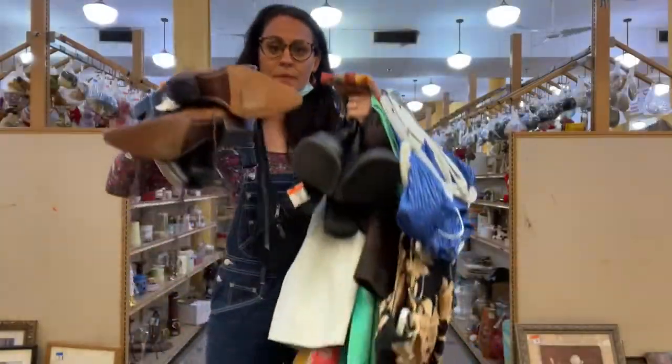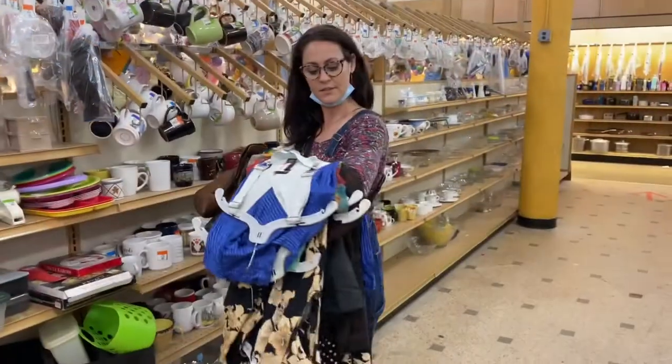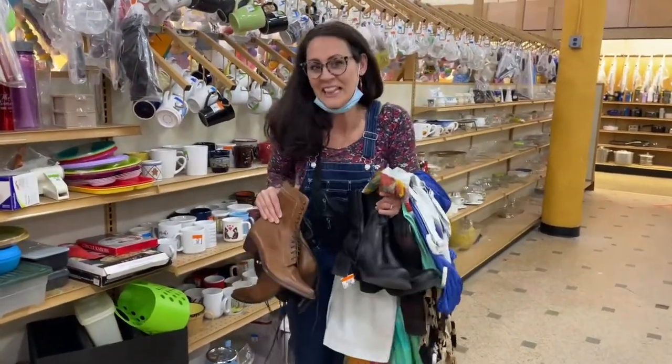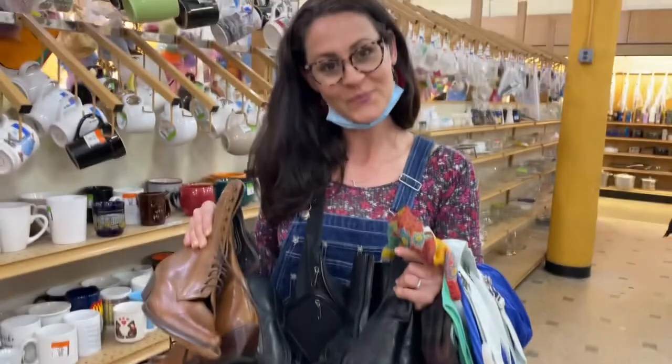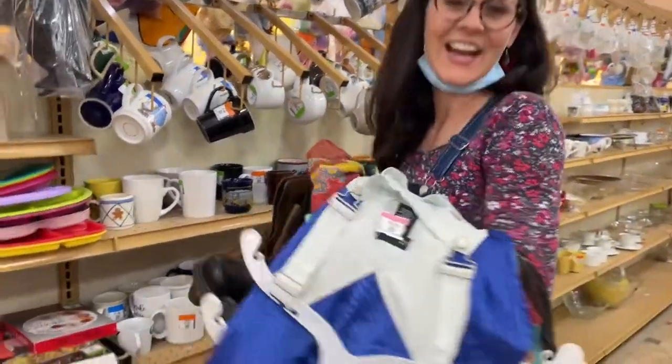Okay, I've narrowed down. It got too overwhelming. I'm gonna have to do a thrift haul. This is what we're dealing with. I've already eliminated quite a bit. Do I need three pairs of boots? No. Am I gonna buy three pairs of boots? Maybe. But I have some good stuff in here. I'll show you later. It was a dream come true. Wow. We're like sweaty and wiped out.